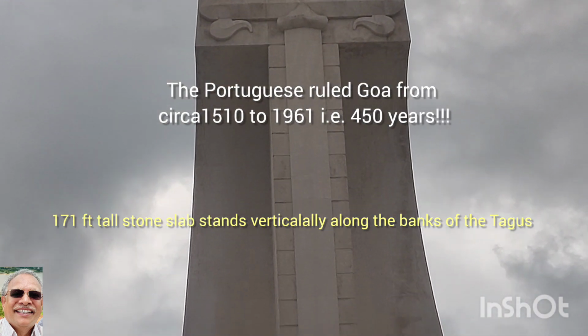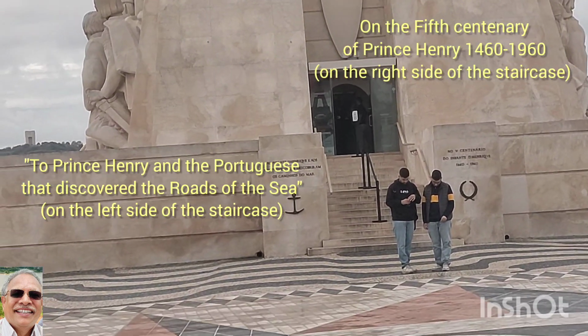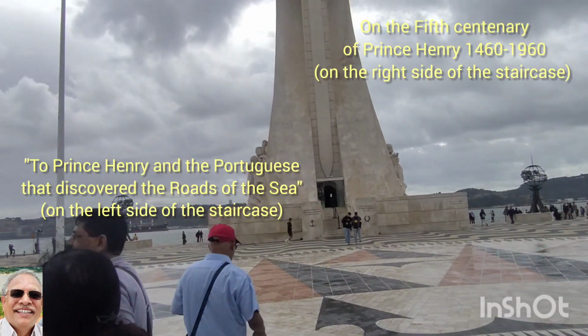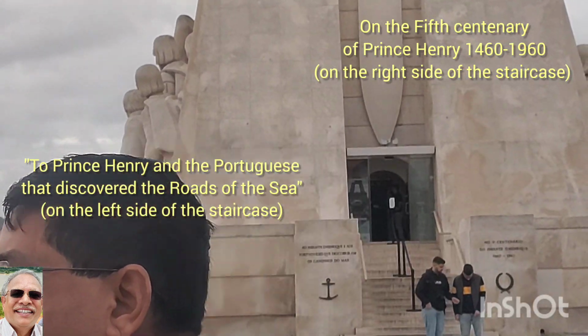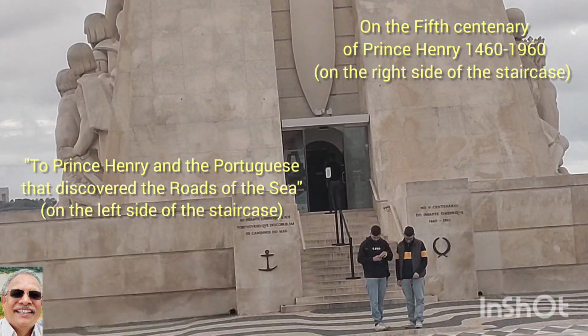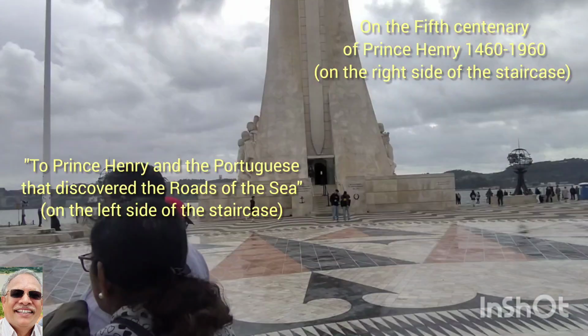for 450 years. There are 2 inscriptions in metal on either side of the staircase, which read, "To Prince Henry and the Portuguese that discovered the roads of the sea." This is on the left side of the staircase. "On the 5th centenary of Prince Henry," this is on the right side of the staircase.